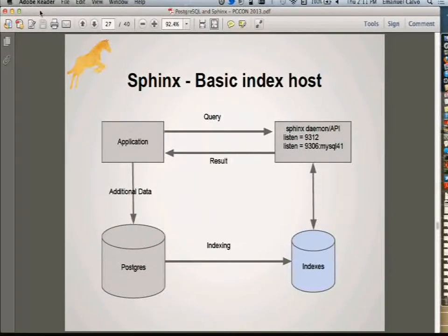But just imagine how much load you will isolate from the database if you search those simple queries on Sphinx. You have the table with the users and just search on the Sphinx side. And the indexing side is obviously just grabbing data from Postgres and pushing it into the indexes. This is the common approach, the basic schema of how to implement Sphinx.